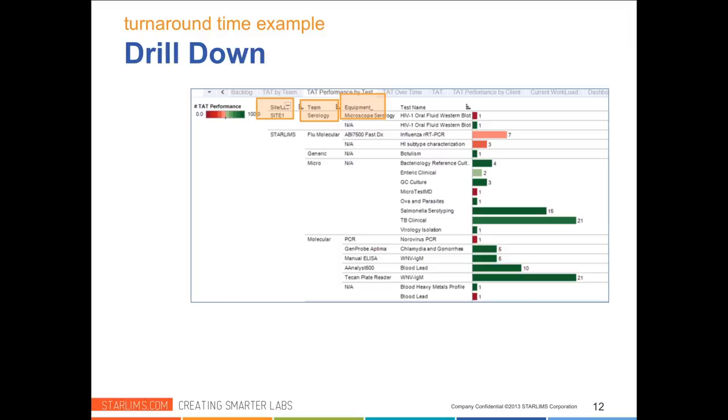When we do that, the drill down navigates us to another dashboard, for turnaround time, for the exact period where we drew the box. We see the breakdown by team, by equipment, and by test name, and here you could see whether there is any correlation between them, with the ability to filter and drill down on the fly. This type of technology can very quickly help you determine not just that you have a problem, but also what is causing the issue, and start formulating a solution.